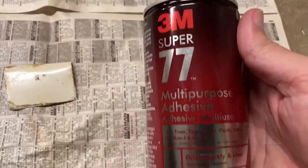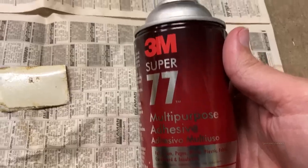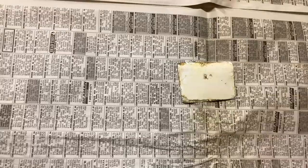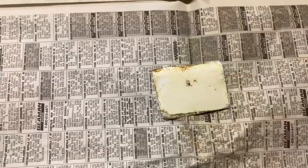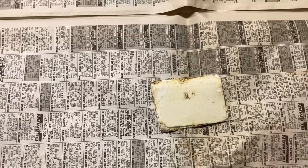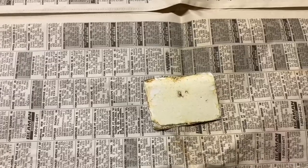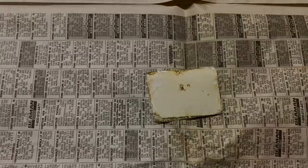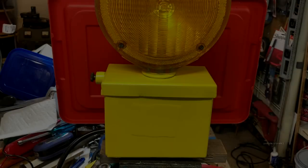I'm using this 3M adhesive spray. All right, we'll let that sit for about a minute or two. It says to let it dry until it gets tacky. We get one shot, huh?